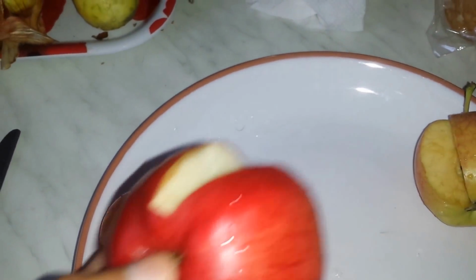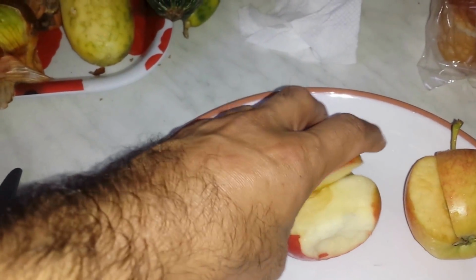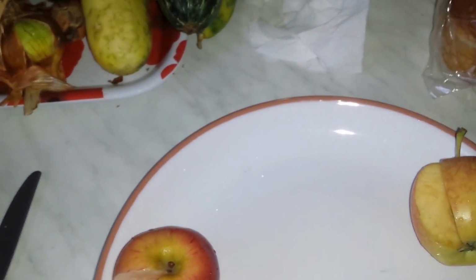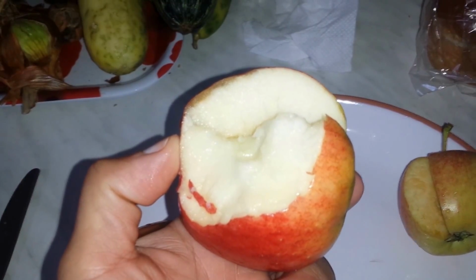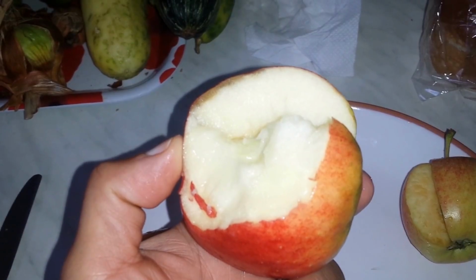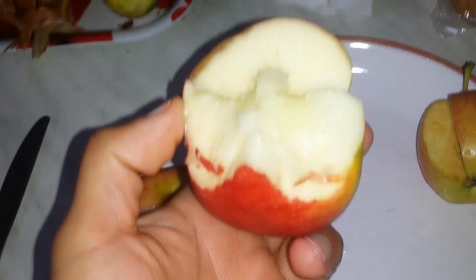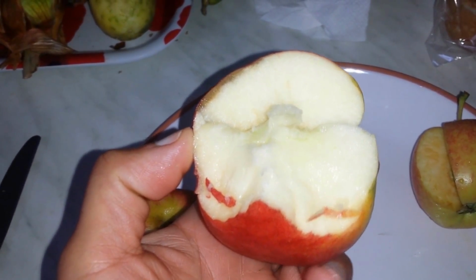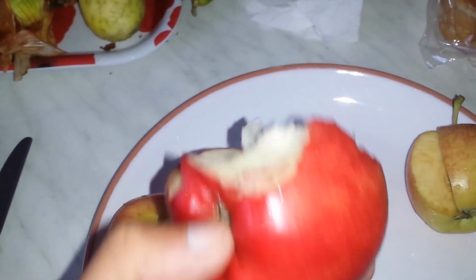Oh, let me have a bite, a big bite. Now I have a big bite. I can say this is quite a large apple and juicy. Juicy and sweet. And crunchy, but not hard. The skin is not hard at all.